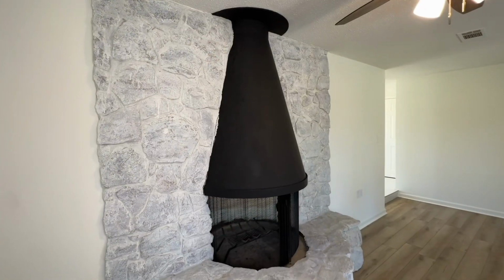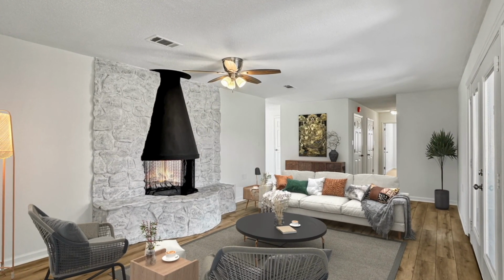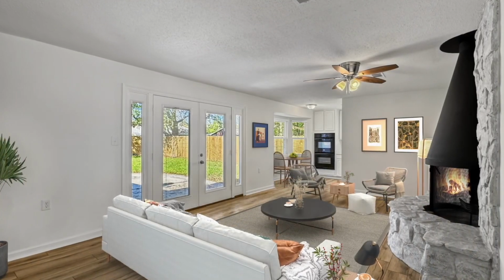Coming back through the foyer, we are now in the room that is on the other side of this beautiful double-sided fireplace. This is just such a great focal point for both of these rooms. This is a really nice size space. So this is a den and family room. It's just a great place for hanging out, watching TV.